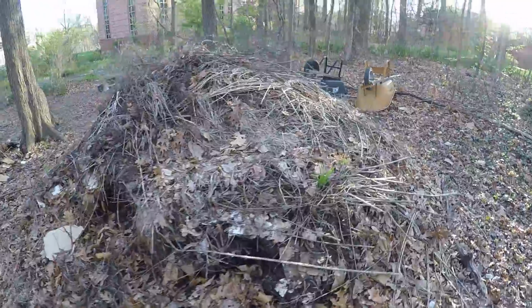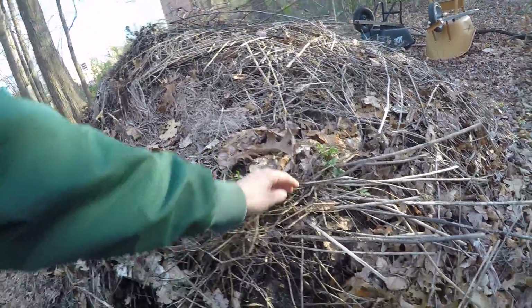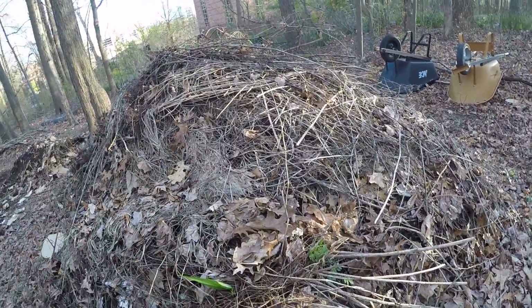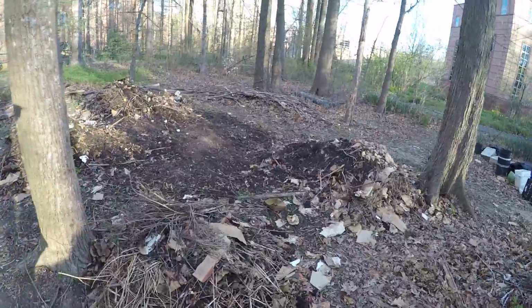It's pretty simple. Oh, this looks like a daylily growing in here. Well, I might end up saving that. There's some elderberries that we pruned that are growing back. Those are unkillable. They just keep growing no matter what you do. So that is composting in a nutshell.